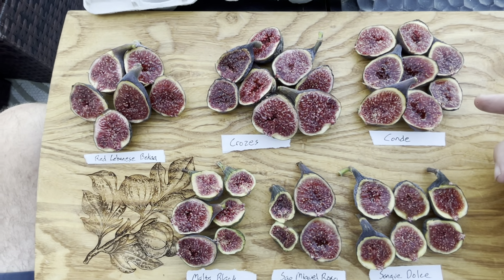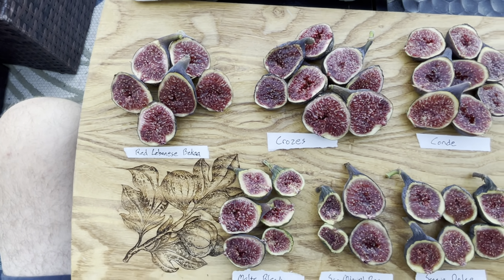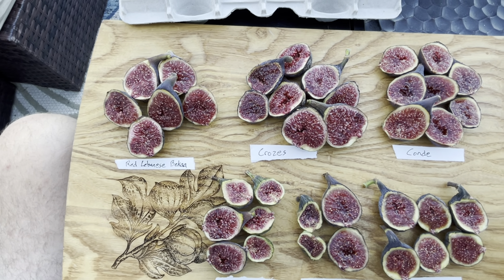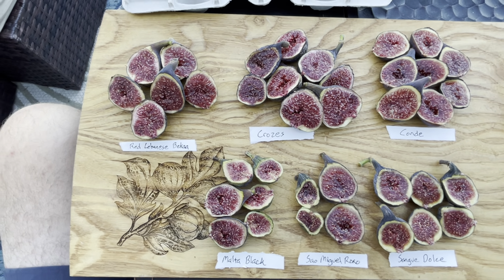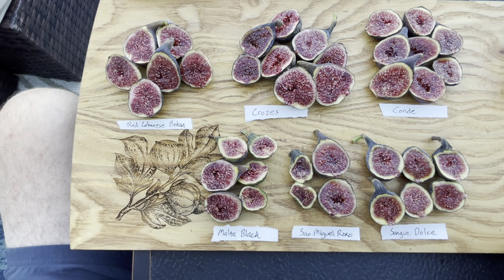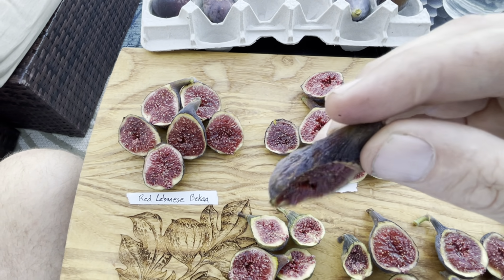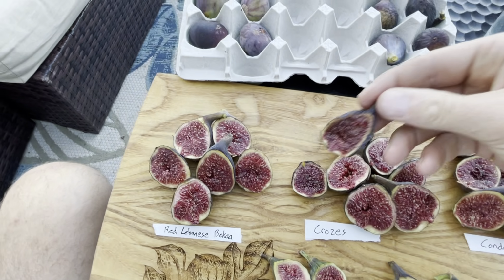Conde is awesome. Same thing with Crozes and red Lebanese Baccarat. Those are the three that most likely I'll be keeping. They're larger. They do have a more intense flavor, and they're just spectacular. My trees are very, very healthy, and I like the larger size figs. Whenever they shrivel up and condense down, it turns into something like this. I mean, come on, man. Look at that. And it is amazing. So intensely flavored. It's just excellent.